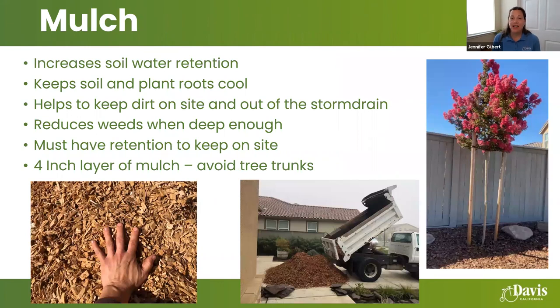And mulch. If you're looking at making your landscape more sustainable, I cannot speak about mulch enough. I love mulch. I'm sort of a mulch nut. Mulch is one of the easiest things you can do to make the trees and plants in your garden very, very happy. Mulch is going to keep down weeds.